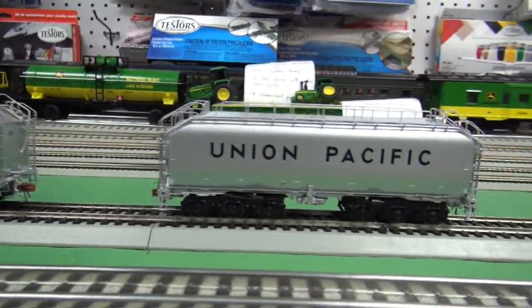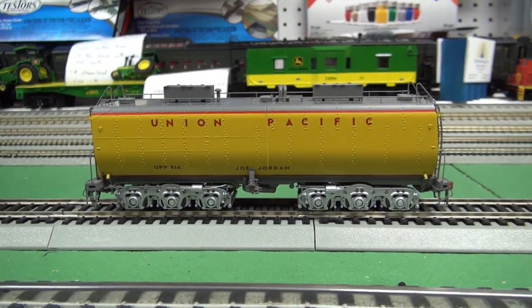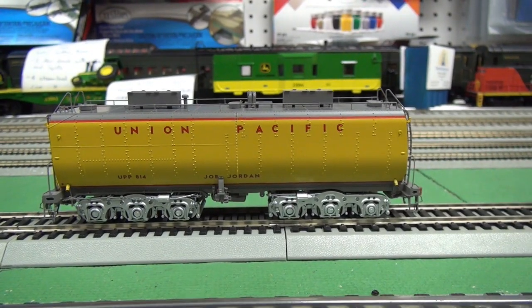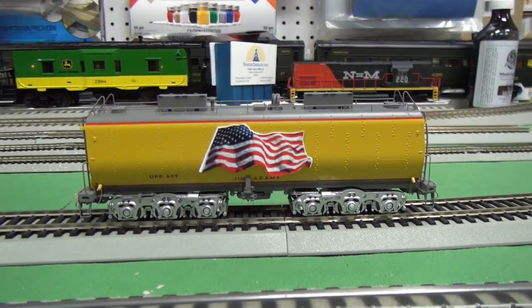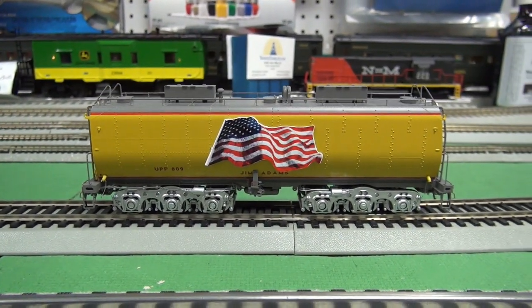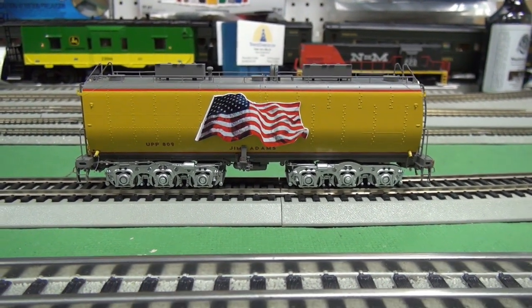Then I have here two Excursion versions. Say that a bunch of times fast. I have here just the regular Union Pacific one. And I have here the American flag version. I'm sure a lot of people have probably seen this one before behind the 844, 3985, or 4014.